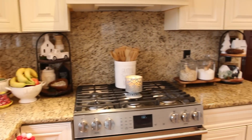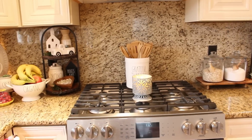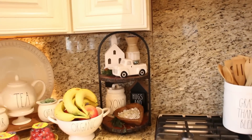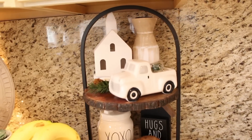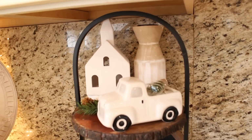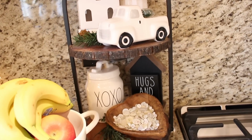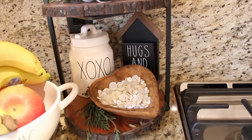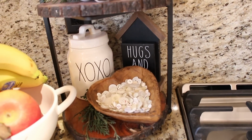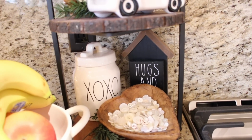Throughout the year, I always have these two-tiered trays on each side of my stove. I think I got them at HomeGoods and one at Marshalls. This one is all decorated with a little white church that I found at Target, along with that little ceramic truck. I have a decorated candle behind there, and then on the bottom I have a Hugs and Kisses Rae Dunn canister. That wooden heart I found at a local antique store, and I've added some vintage buttons to it, and in the back is just a little Hugs and Kisses sign.